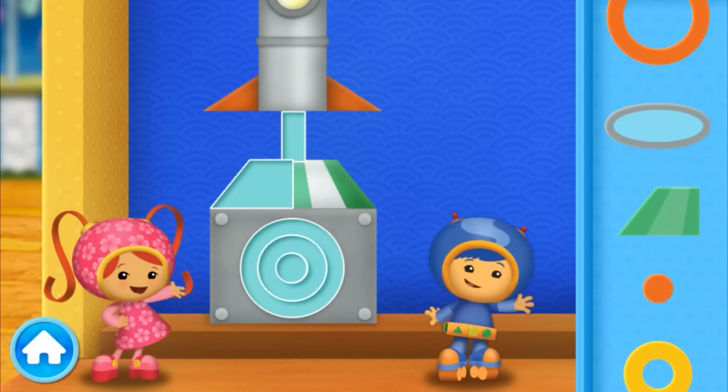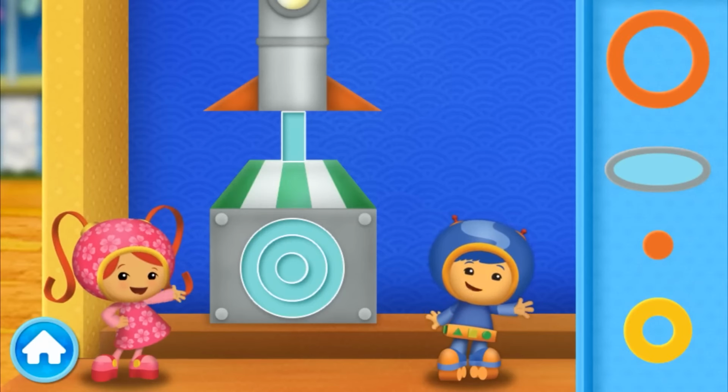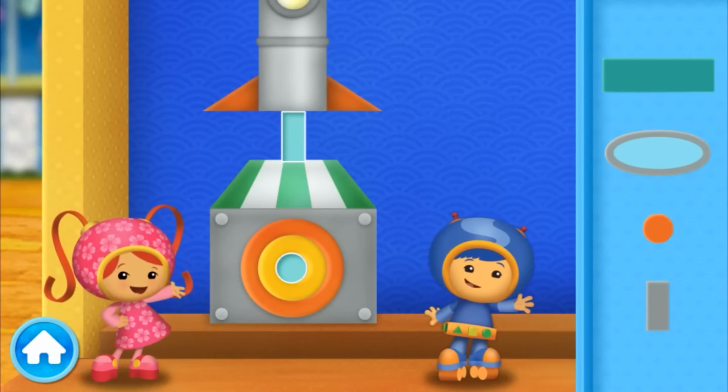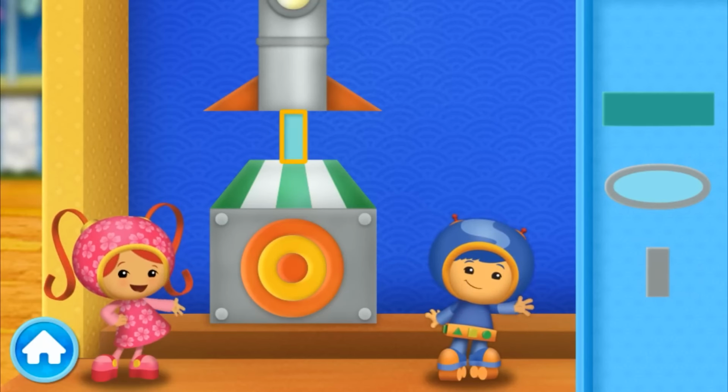A trapezoid. A trapezoid has four sides and one set of parallel lines. A trapezoid. I've got super shape power. A circle. Good thing we're a tiny team. We're just the right size. A circle. A circle is completely round. A circle. Super shapes. There's one more piece left.